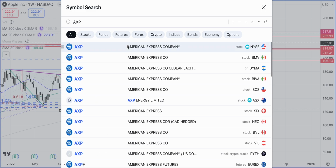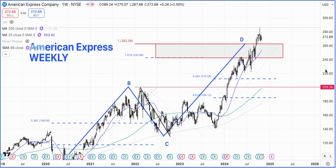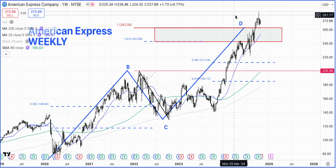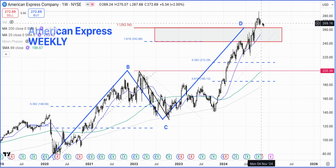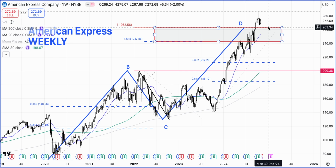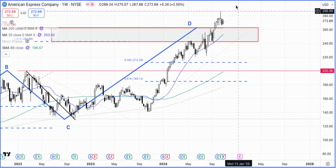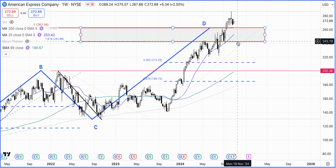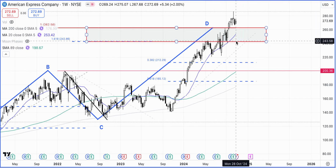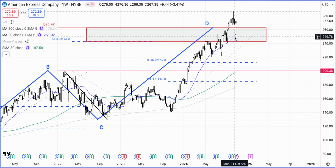Now the American Express stock is also really interesting, because per our analysis it also completed this big ABCD pattern, which is going back all the way to the March of 2020 lows, and the momentum was so strong that this stock went above about 250 bucks. But now what we are seeing is the trading range transpire, and the chances are that although the momentum is strong, it might pull back right into this gray region, and at least right towards the 250 bucks mark, which is going to be the 20 period moving average.